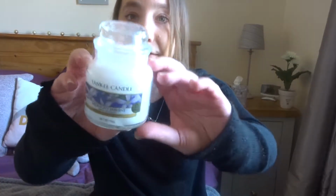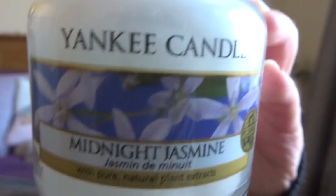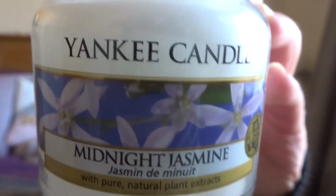So the first candle I want to show you is called Midnight Jasmine, and it's from the brand Yankee Candle. That's obviously my favourite brand, and it looks like this in case you haven't already seen it, because it's probably one of their most famous all year round candles, but I particularly like to light this one during spring, just because it's very fresh, very floral, and I just really like it because it reminds me of my sister and brother-in-law's house, because they usually have a couple of Midnight Jasmine candles lit.